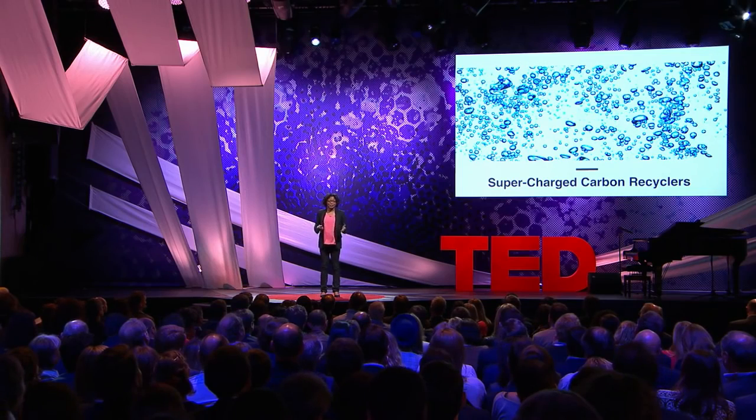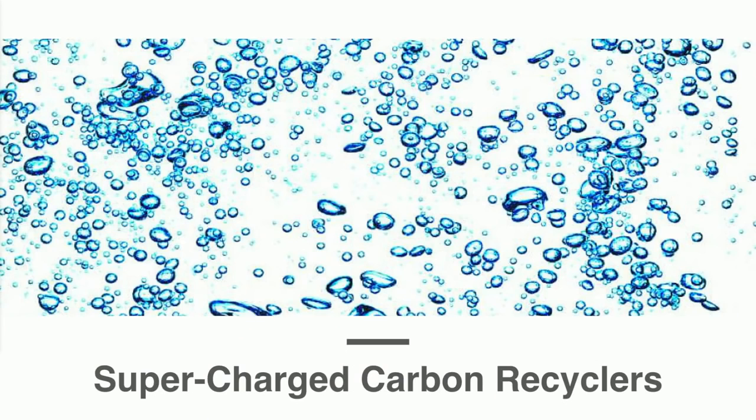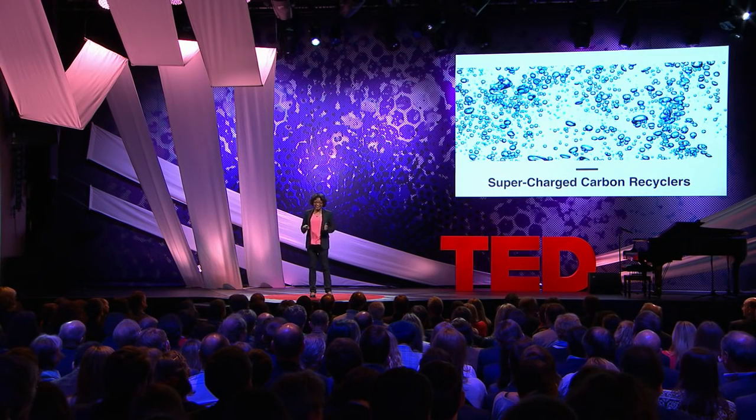And we started a company to do it. And in that company, we actually discovered that these hydrogenotrophs, which I will call nature's supercharged carbon recyclers, are a powerful class of microbes that had been largely overlooked and understudied, and that they could make some really valuable products.